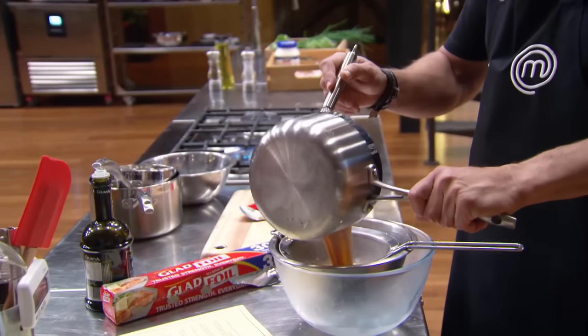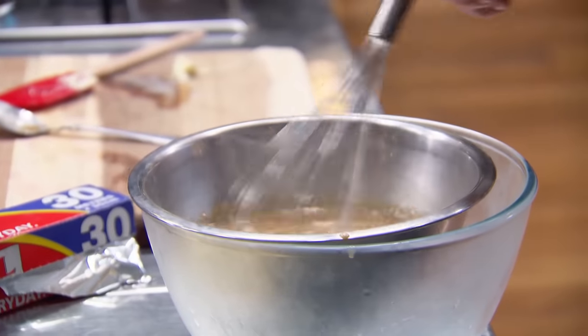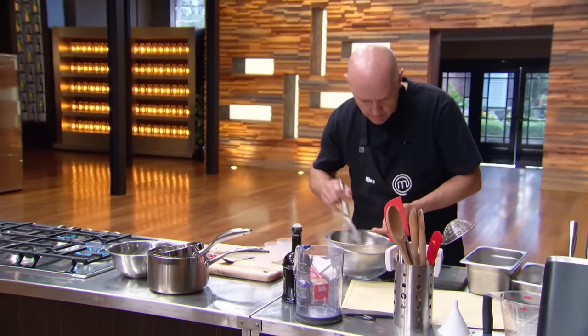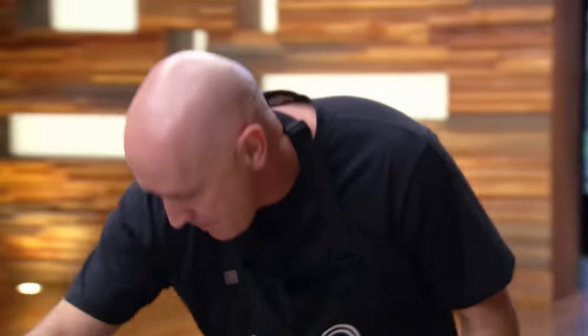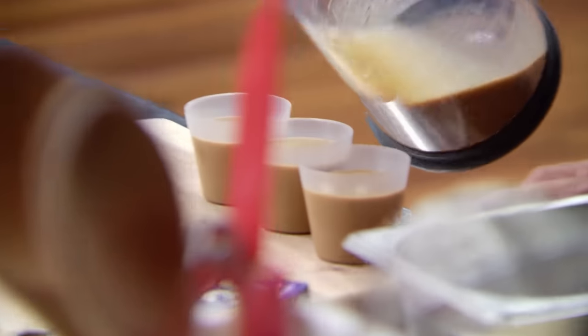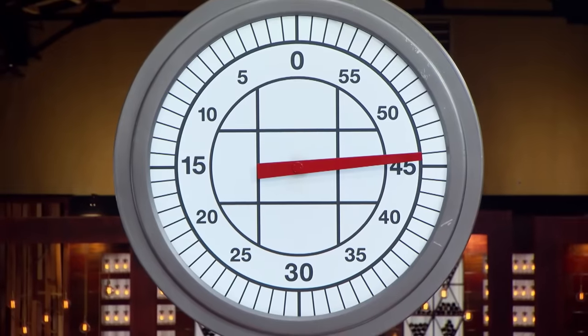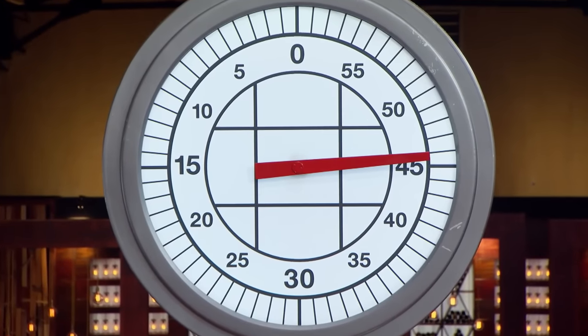My panna cotta mixture's come up to the boil, strain it into a bowl, and then whisk that over an ice bath. The recipe calls for this panna cotta mixture to be completely cold before you put it in the mold, but time's ticking and you've just got to get things moving. So I check to make sure it's cool enough. It seems to be a bit warm, but I'm not as precise with everything today. So I'll put it in the mould now, into the fridge, it'll cool down there. And within 15 minutes, so there's at least 40 minutes for them to set. I'm confident that'll be enough time.